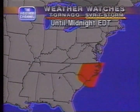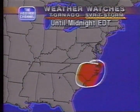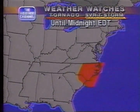And the other problem, too, every time a hurricane moves on shore, we always get a tornado watch, or just about every time. It's almost a given. And there is a tornado watch out now till midnight for a good deal of eastern North Carolina, including the Raleigh-Durham area and back towards the Myrtle Beach area. And it is the northeast quadrant. Tell us more about why the northeast quadrant is more suspect for tornadoes with landfalling hurricanes.